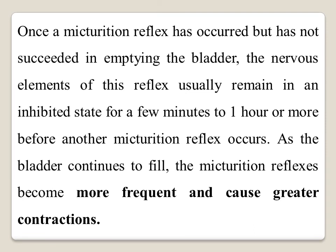Once a micturition reflex has occurred but has not succeeded in emptying the bladder, the nervous element of this reflex usually will remain in an inhibited state for a few minutes up to 1 hour or more before another micturition reflex occurs.